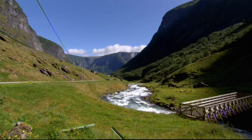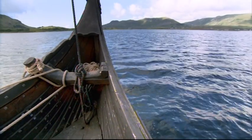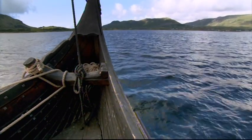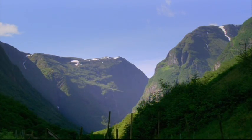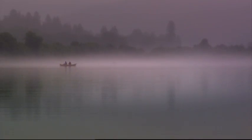I've been totally seduced by this land of fast-flowing rivers and immense fjords, and a sense of being almost at the ends of the earth. With scenery so awe-inspiring, it's fitting that the food is simplicity itself.